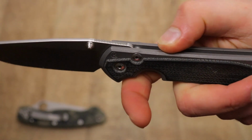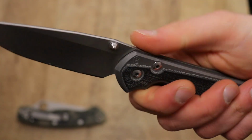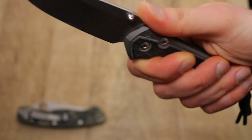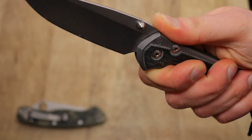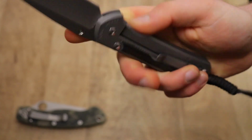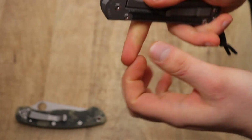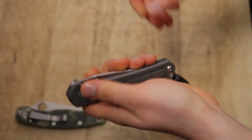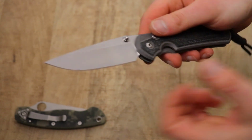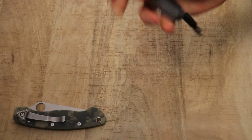The Sebenza also has probably the absolute best jimping that I've ever seen on a pocket knife. It just has the right amount of aggressiveness and smoothness at the same time. It's just really nice. The only thing I would wish they would add on a Sebenza is the thumb stud on the left side, so we can open it with either hand. But apart from that, this is just an amazing knife.